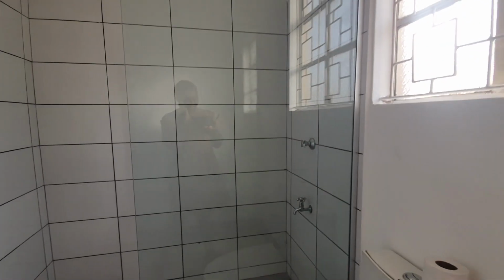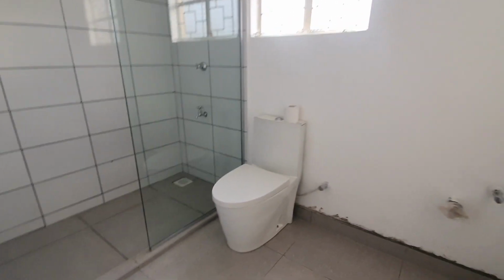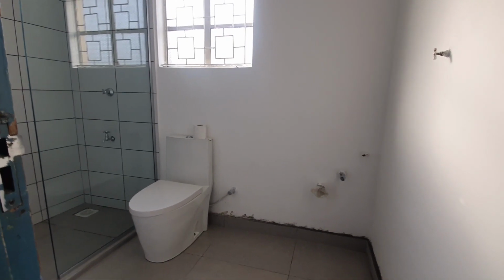So yeah, you guys, I can't wait for this bathroom to get completely done. So far so good. I can't wait to use this bathroom. We're already using the toilet, but I just can't wait to shower in here. I can't wait to decorate and to do all those good things here.